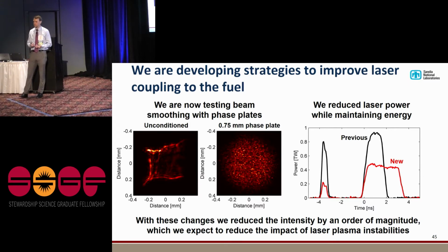One of the things we changed about our laser very recently, just in January of this year, is that we did our first tests with a phase plate. We originally had a laser spot that looked something like this. It was unconditioned because that wasn't necessary for what the laser was originally used for. But for this experiment, we got a lot of feedback from the other labs. We've been working with people at LLE and at the NIF to understand laser propagation, and one of the things they suggested was to use a phase plate to smooth the beam.